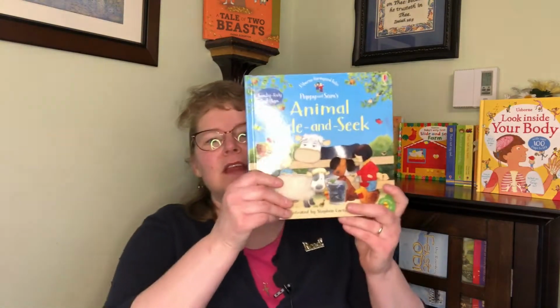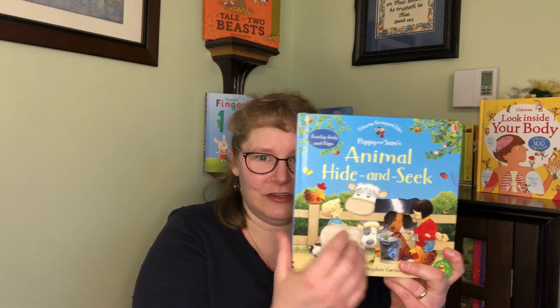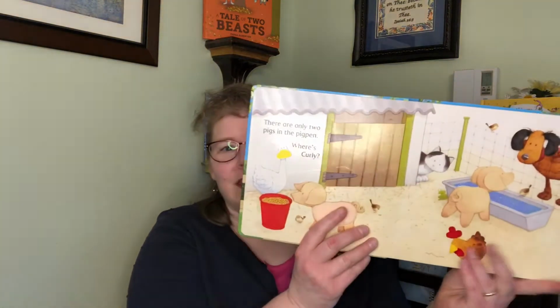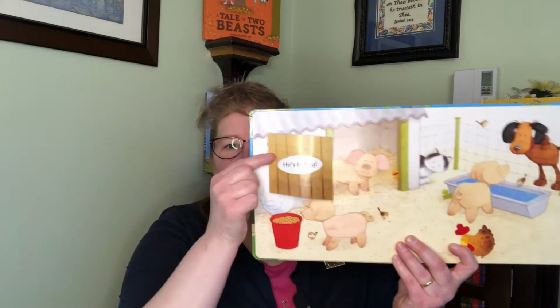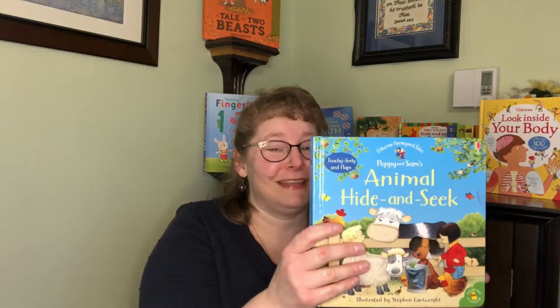Next up for toddlers, we have Animal Hide and Seek. While we do have counting books and we have other farm books and things like that, this one has it all. It's got touchies, multiple touchies per page, and it's got counting and adding. So, you've got the fuzzy pig, you've got the trough of water, and then you've got 2 and 1 make 3. Believe it or not, it's fantastic.